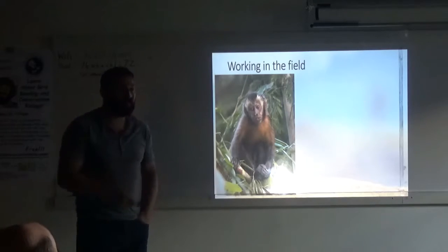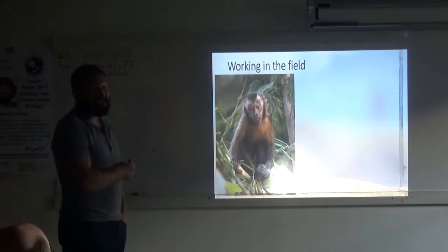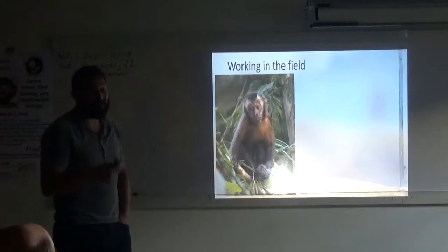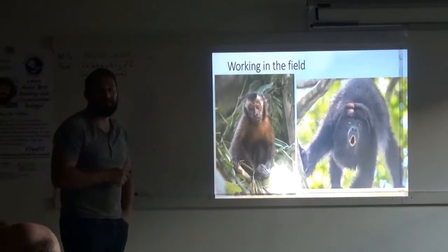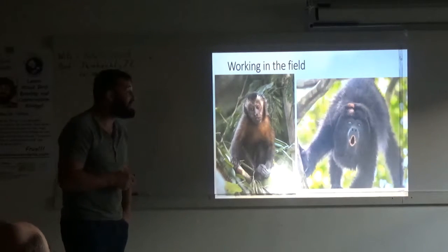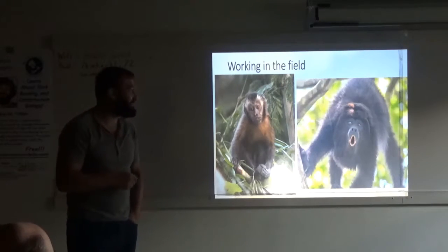And there are also lots of nuisance animals. If we did not secure our food every morning, brown capuchins would steal all of it. So we had to spend hours securing our food so that capuchins would not get to it. Howler monkeys, 4 in the morning, 3 in the morning, every single morning, start making a racket, really make your life a little bit harder.